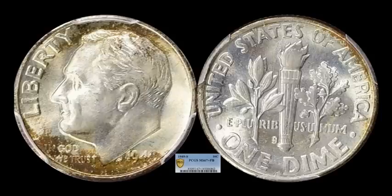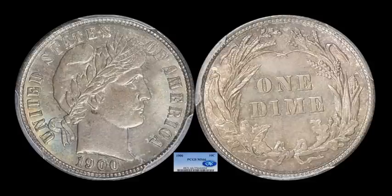And we also have this one here as well. A little bit of original toning, more of a mossy green than anything else. But, again, for a Roosevelt dime registry set, this is a very important, very, very difficult key to the series. 49S, Mint State 67 Plus full bands by PCGS. And this one earned a sale of $1,352.25.